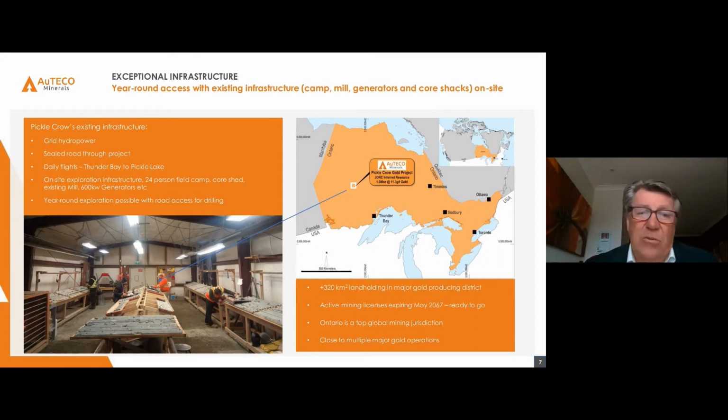I talk about 320 square kilometres of land holding, but as I announced earlier last week, we've increased that now to 490 square kilometres while taking some extra area around the Pickle Crow asset. So that's really exciting and really important to say, for the first time a corporate of our nature has had such a large land holding in an incredibly prolific area. We love Ontario.